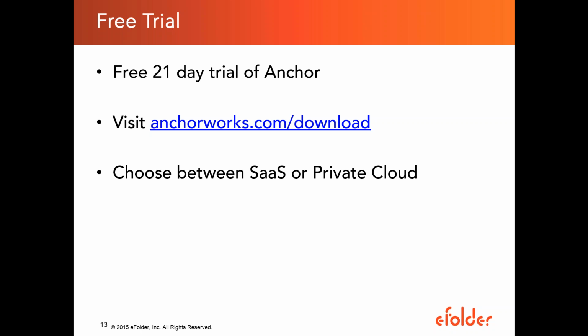So those are just a couple things that make it really tailored for the IT reseller space. And just reselling Dropbox, you're not going to gain all of those advantages. And you're not going to really have a file sync solution that you can call your own unique service.